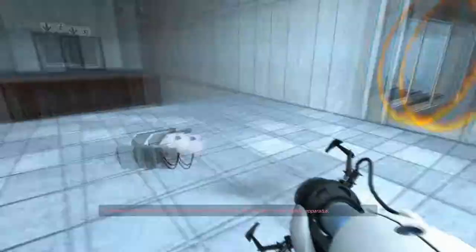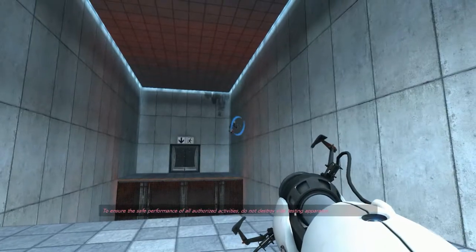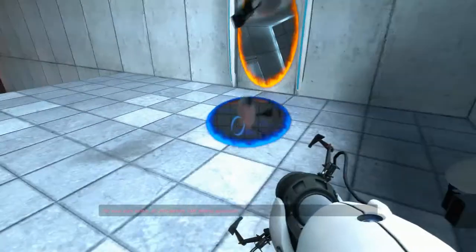To ensure the safe performance of all authorized activities, do not destroy vital testing apparatus. For your own safety, do not destroy vital testing apparatus.